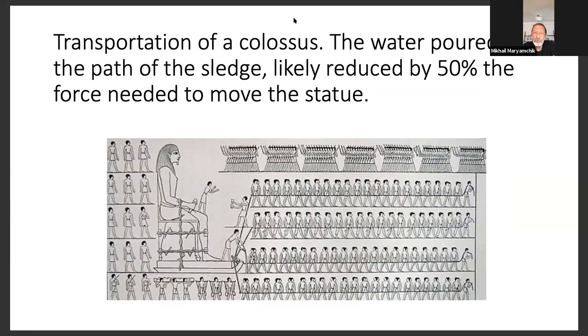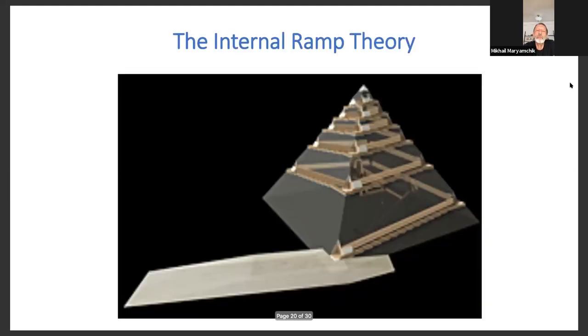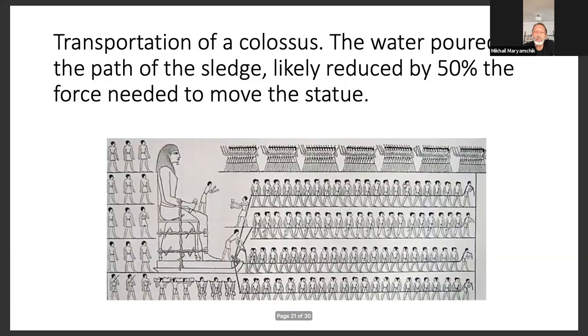Now, speaking of transporting large weights, that could probably be done only using ramps. The picture here is taken from the decoration of Djehutihotep's tomb, who was a provincial governor of the 12th dynasty. This shows how his statue, which is considered to weigh about 60 tons, was transported by 172, if I remember correctly, people. And you can see a person.